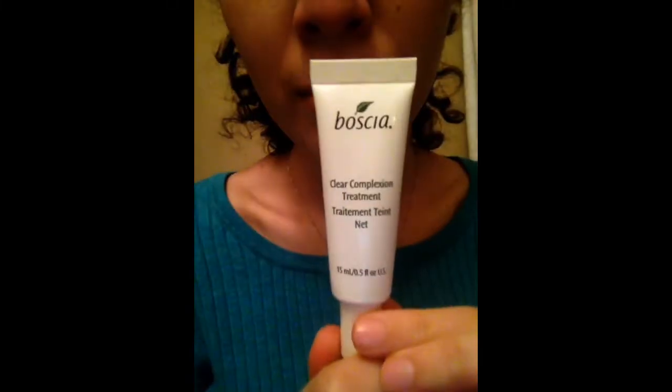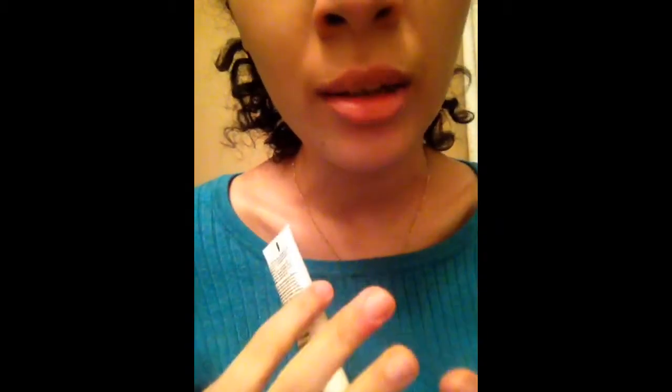Alright. And then I'm also going to give you the Boscia Clear Complexion Treatment. Every week, once a week, just put this on your face. It's going to help control oil and refine your pores. And really the purpose of this whole line is to help you maintain a clear complexion. Thankfully, you already have a pretty clear complexion, so we need to prevent any discoloration from occurring, any sort of breakouts. So this is definitely good for that, okay?